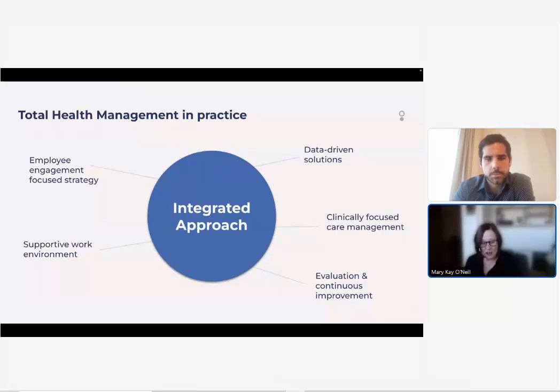capabilities, and how do they share that with you? And do you have a partner who themselves are engaged with continuous improvement of their products? So those are some of the beginning criteria that I utilize.